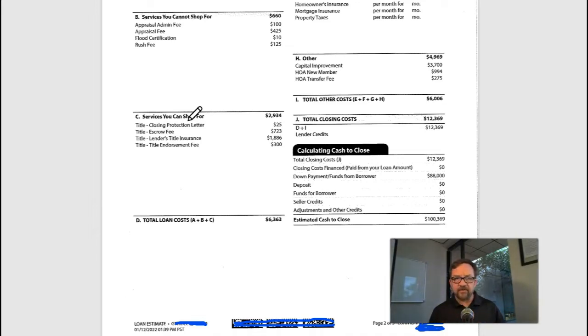And they charge for this again. First one is a closing protection letter. That's a fee off the top. I don't know why they just don't roll that into the escrow fee, but you're right, it's different. The escrow fee is how much the escrow officer and title company is charging you. There's a title endorsement fee down here at the bottom. That is usually because the lender has required a special endorsement of some sort on there. The title is going to make sure that they verify. And then you got the lender's title insurance. This is the big ticket number.